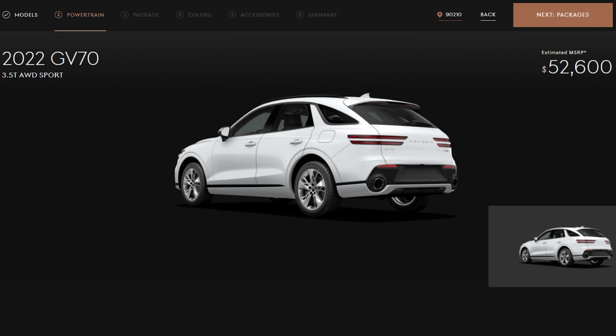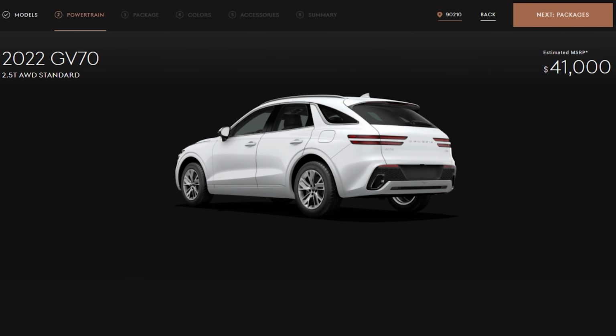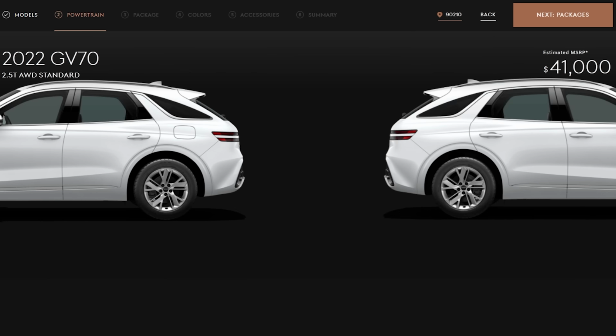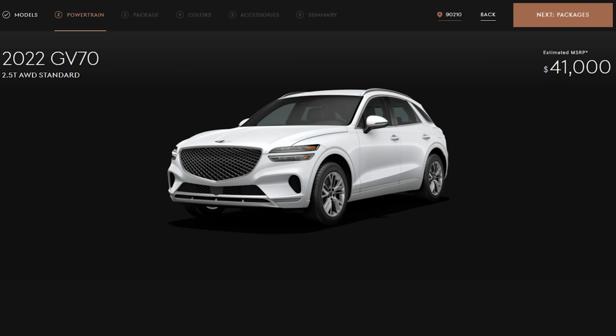Well, you are. I would want the base model because I think I prefer the looks of the regular one as opposed to the sporty one, because I think the bumpers look better with the mesh as opposed to this dark mesh and the color match front bumper. You lose that exhaust, and you can't get the faster engine.